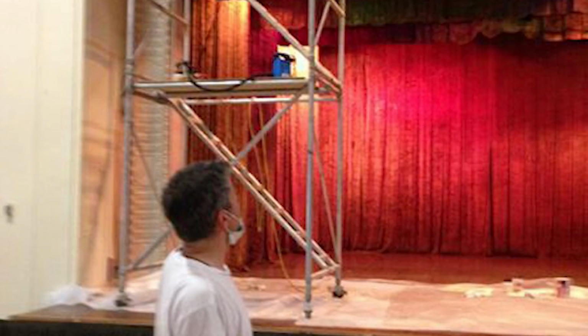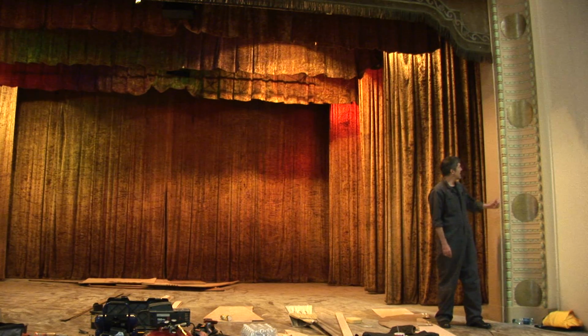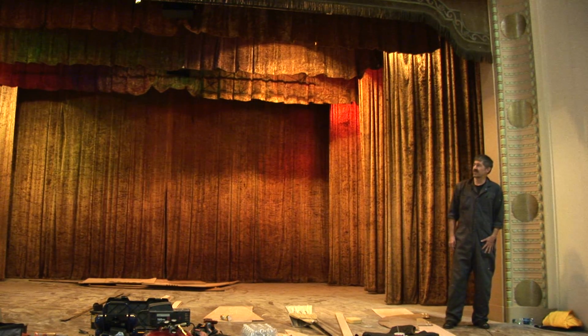This stage is 16 feet by 30 feet by 16 feet. They set up a scaffolding for me, and we finished this in about 2 weeks.